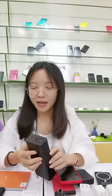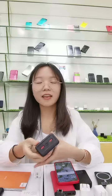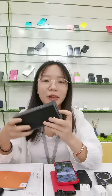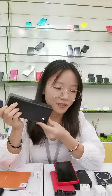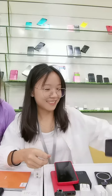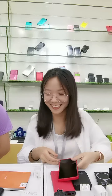So, yes, you can also customize a white color or other colors, but the MOQ is 3,000 pieces to customize the colors. Yes, and you can also do a red or a yellow color if you want.